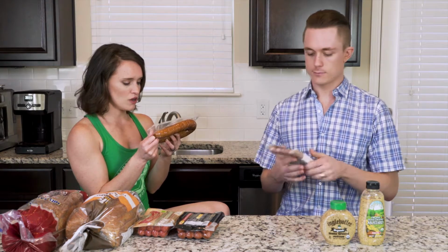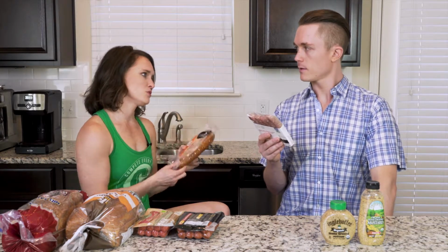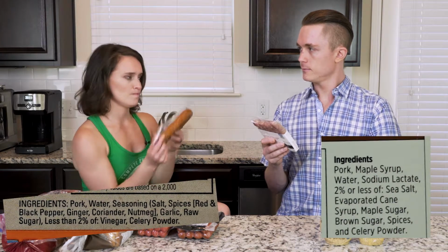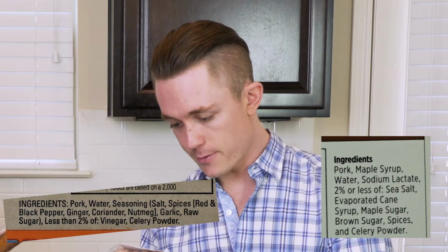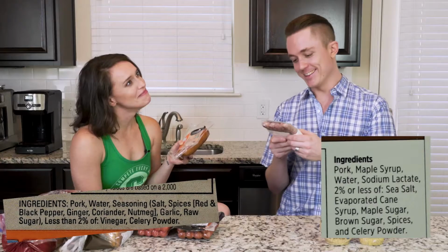Okay, so let's just go from a sugar perspective, because as we talked about, it's meat. We don't usually want sugar in our meat. This one actually does have raw sugar in it. Does yours have sugar in it? Yes, it has maple syrup, maple sugar, cane sugar, brown sugar. I think I covered it all.